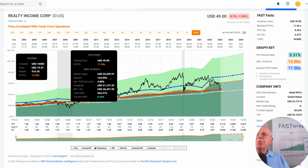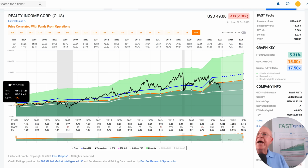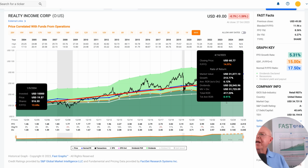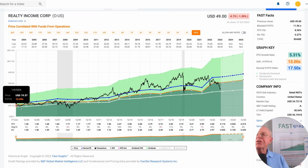In addition to the profit turning $10,000 into $25,000, you also received an additional $21,000 of dividends. Not reinvested. Remember, this company pays monthly income. So your net investment on a $10,000 investment made on January 9th, 2004 through yesterday's close would have averaged 8.06%. Now, I want to make a point. If I go back to the same date, January 9th, 2004, and I valued it at what I would call fair value, which would still be a relatively low valuation for the stock, then the return goes up to 8.19%.